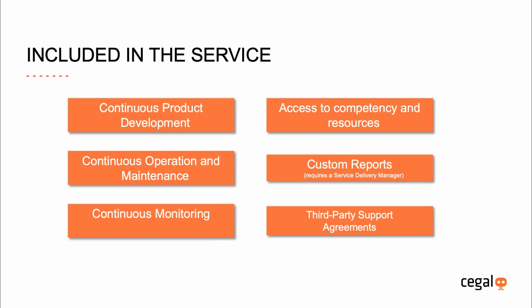Part of the service also has continuous operation and maintenance. You can get custom reports in your email, for instance, on SLA or the jobs running, the spend, and so on. We, of course, monitor this 24/7 so that we have a secure infrastructure for you. And we are backed by third-party support agreements so that if we need more help than we're able to do ourselves, we always have another escalation point where we can get more help.